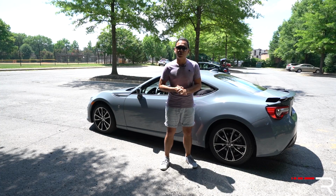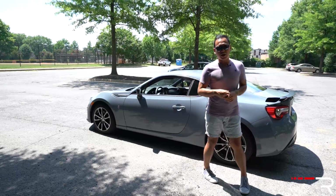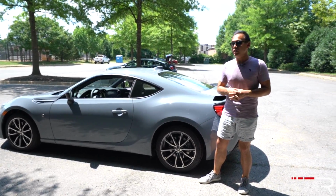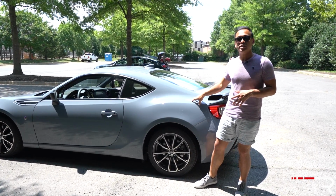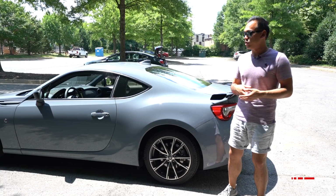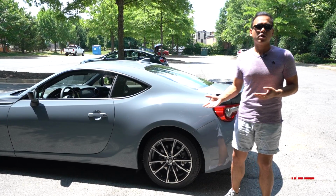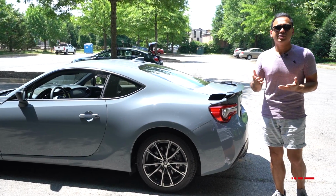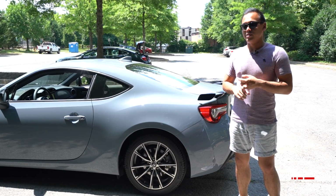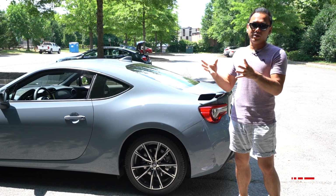So if you guys are looking for an affordable sports car, what's it going to cost to put one of these in your driveway? Well, over the years, Toyota and Subaru have been increasing the price slightly. A base 86 now starts at around $26,500 plus the destination charge. The GT version is going to cost around $28,500, so $2,000 more, and it gives you features like the leather, the heated seats, the push button start, the dual zone climate control, and that screen in the center display.